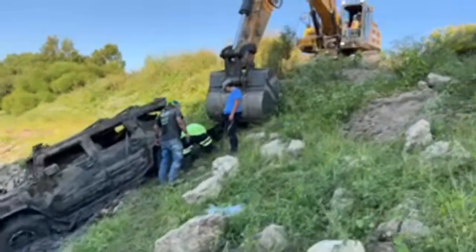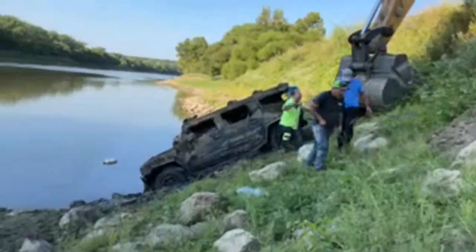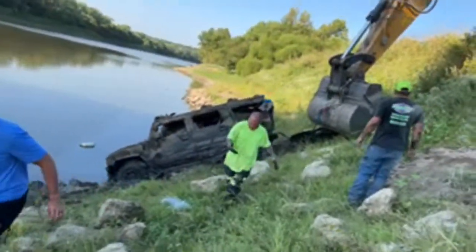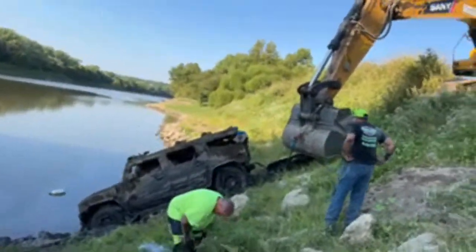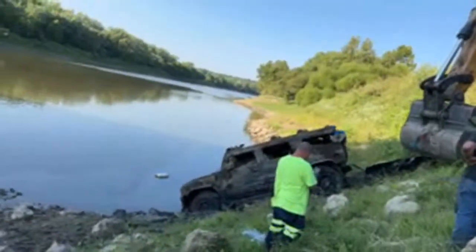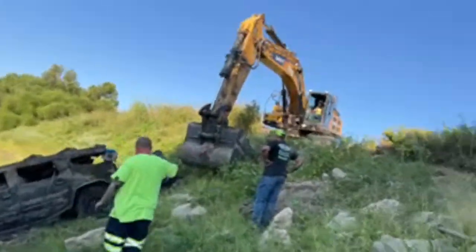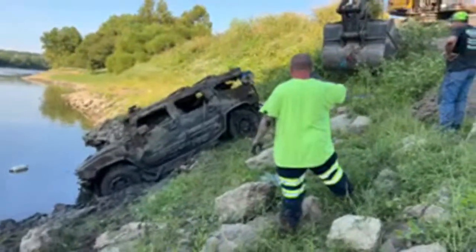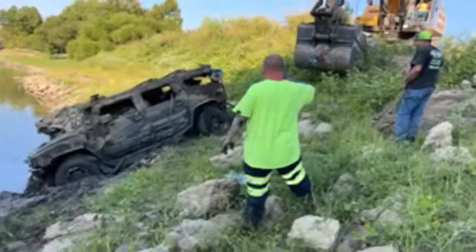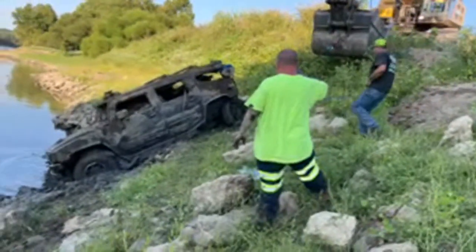Go up the hill, show you from the back side. I'm gonna hop back down there by you. All right, here you guys go. We just connected to this rear wheel, driver's side. We'll see if it holds or not. I think it's going to snap. We just ripped the axle off.